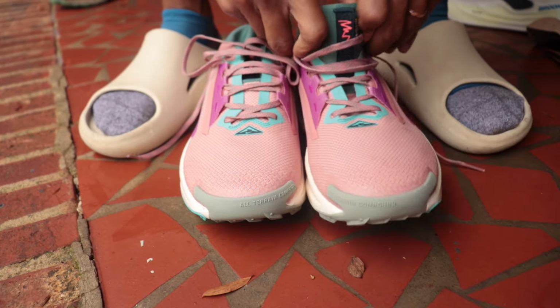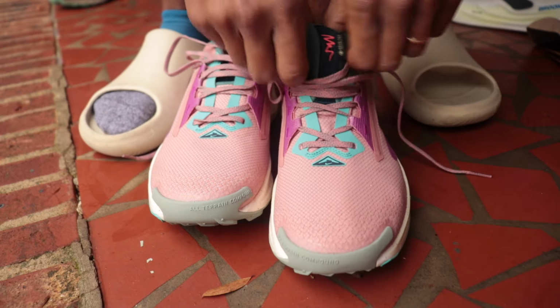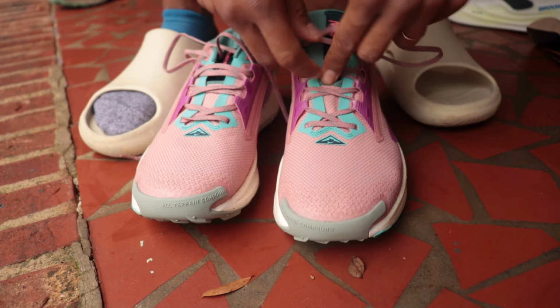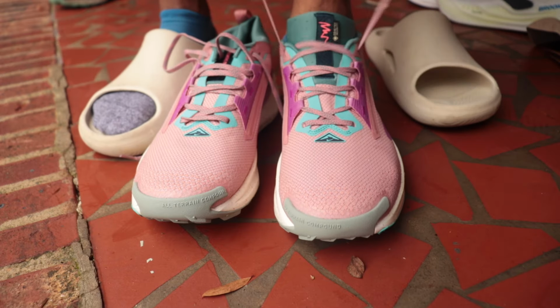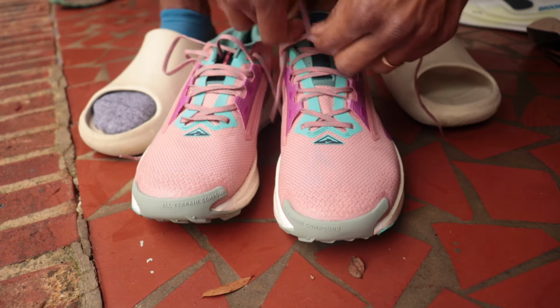All right, lacing up the Peg Trail here, and I did get it in my standard size, 10.5 men's. Step in. Gosh, very firm. Oh my gosh, this is firm. Yeah, bro, this is firm. Comfortable upper. Upper's great. That's what Nike's great at. They make great uppers. Be a firm step-in feel.